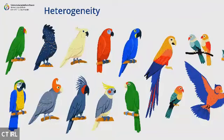You might have seen the canaries and the parrots down there. So heterogeneity is one of the major problems with sarcoma treatment, imaging and treatment. You can also call this diversity, this biologic aspect. These are all birds. They may be from the same branch of birds, but they are all different, and they might also behave differently. They look different, and this is a similar problem with sarcoma care.